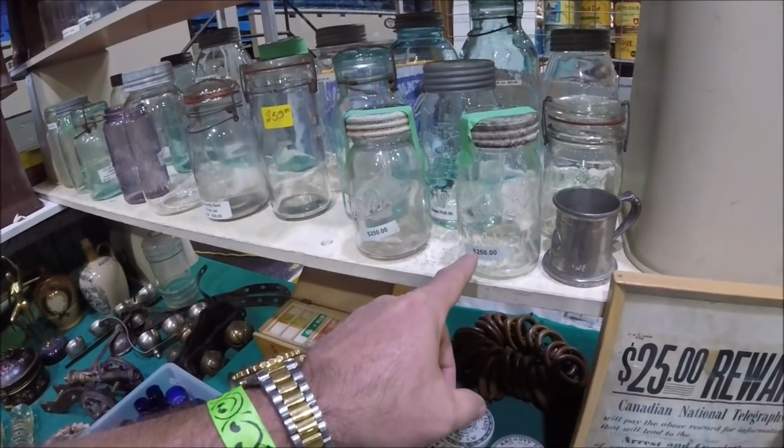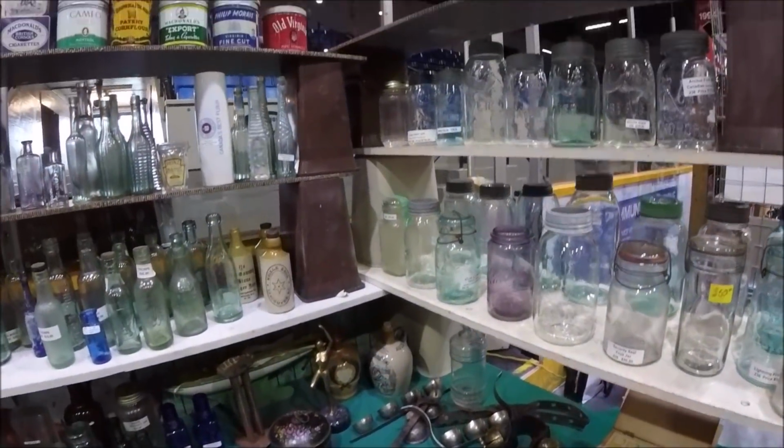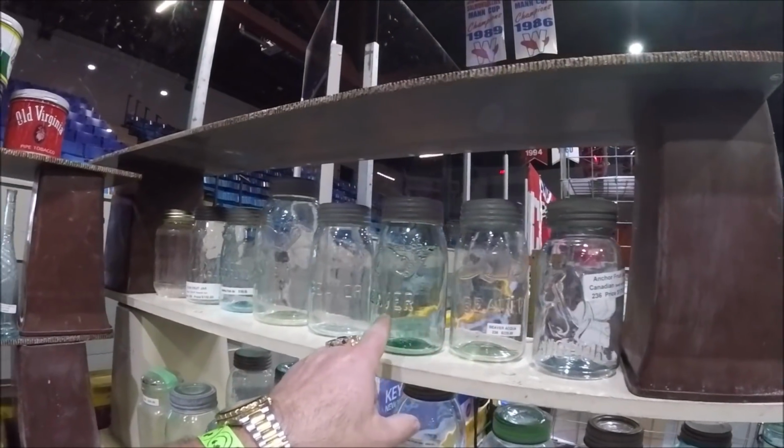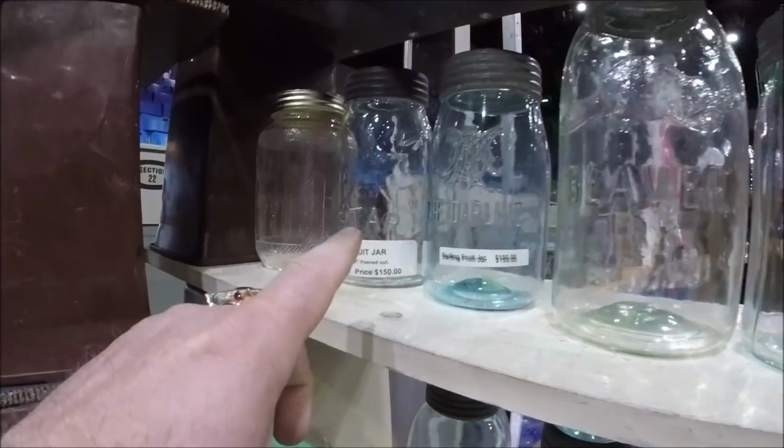Here's a beaver canning jar. That's a quarter pint or something. It's pretty small. Here's the beavers again. See how he's got a few of them. That's a darling. That's pretty good. A star.